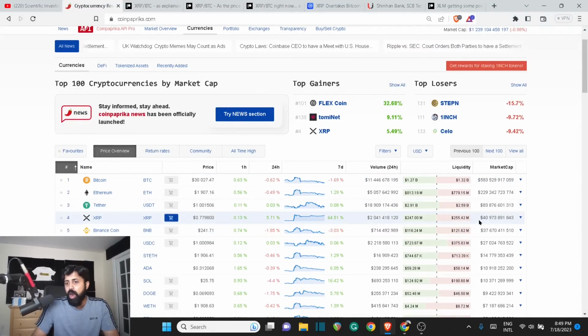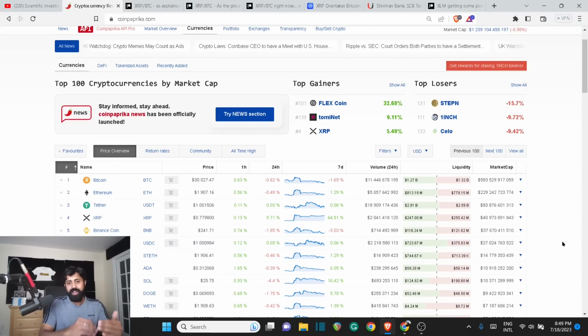Look at this. It's $40 billion. Binance coin is now 37. So they were close, inch by inch, a couple of days back. Right now, XRP is leading. So if you take the stable coin out, XRP is the third biggest coin. And soon, it's going to be the second.